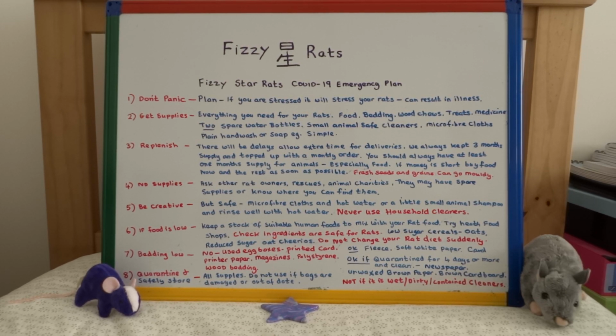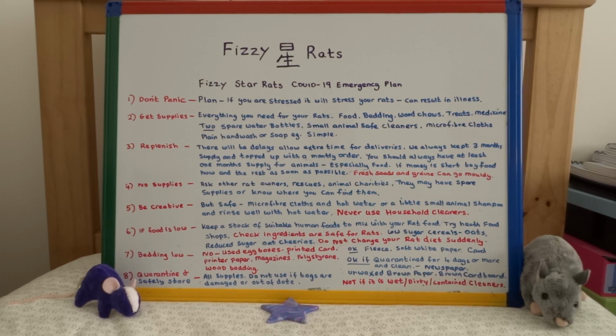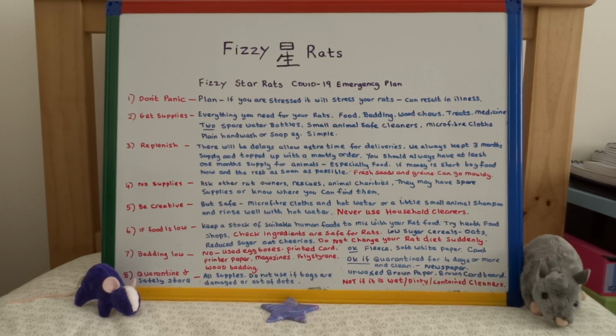Something to be wary of here: lots of people in an emergency will use things like toilet roll, kitchen roll, tissues. Tissues and kitchen paper have plastics in them, so they're not ideal, and all of those things can go soggy. So they're okay for an emergency, but try and make sure your rats are not eating them, and remove any horrible clumpy bits straight away. But I'm hoping you'll be able to get your bedding okay, even if you have problems with the food.